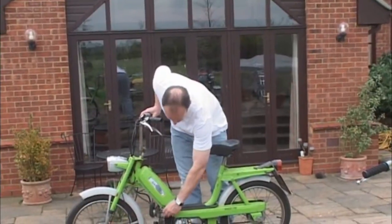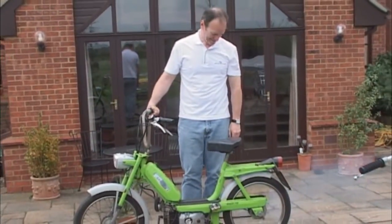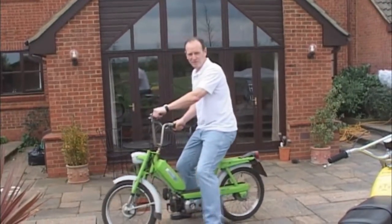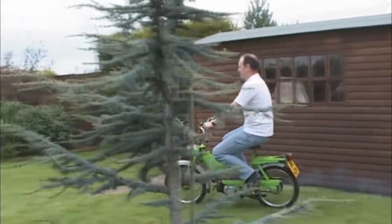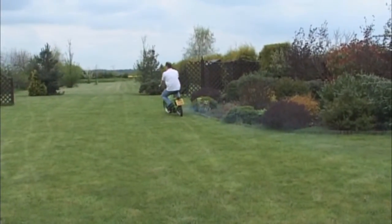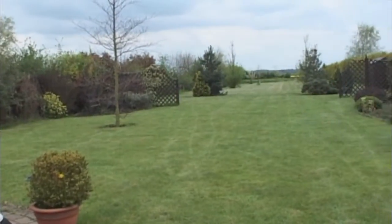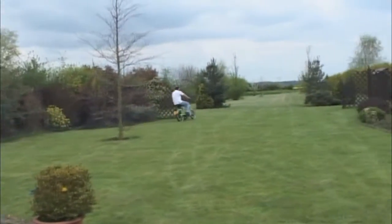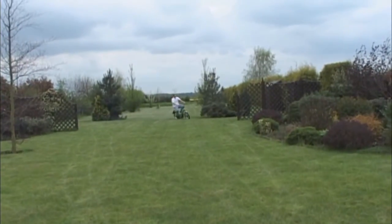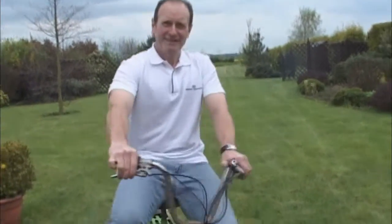Right, let's give her a start. Turn the petrol on. Another kick. Powerful beast. A little spin around on this one now. Not very powerful. You didn't want one of these at 16. I had one, yeah, which was great.